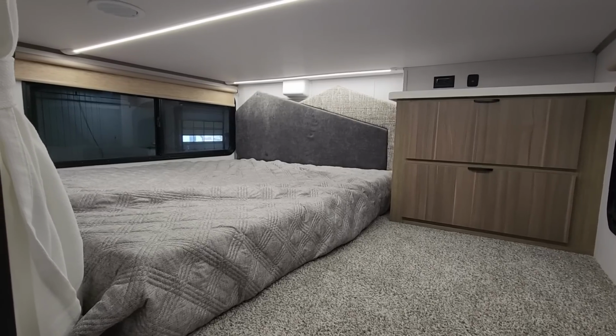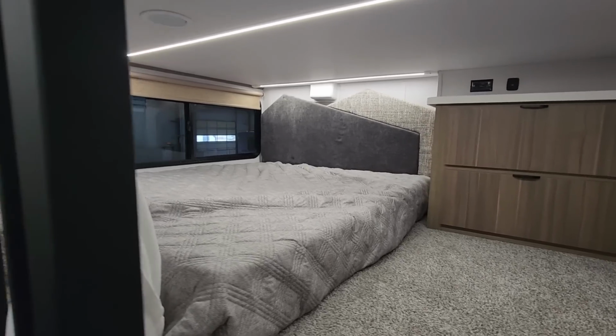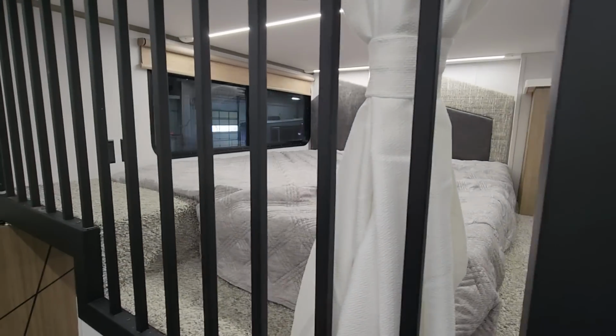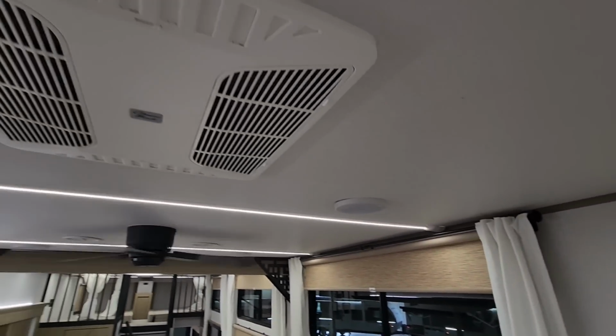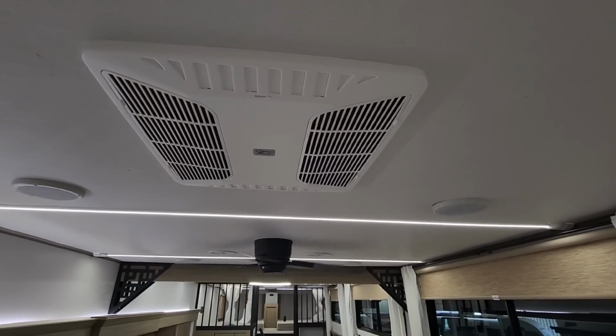But beautiful area, has some nice storage, plus has the ability for you to plug things in. USB connections everywhere. You have cable satellite connections there as well, so you can put a TV up there and have the kids watch their own movie upstairs. Here's one of your 2 air conditioning units.